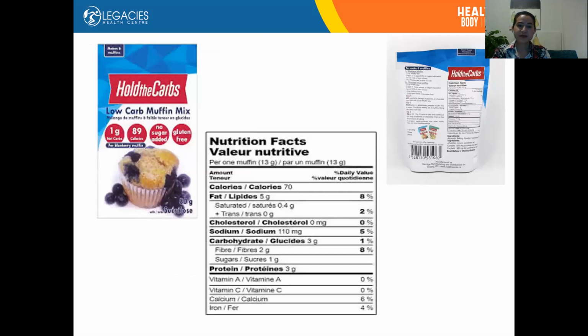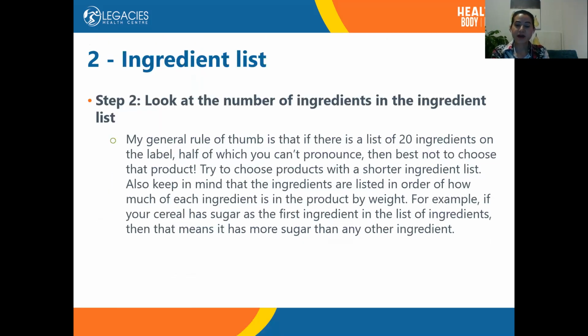Other nutrition labels here. This one is a little bit deceiving because it's telling you that this is per 1 muffin, but it's not telling you that that's when it's not prepared. So it's important to look at the labels to see, is this when the product is prepared or when it hasn't yet been prepared?